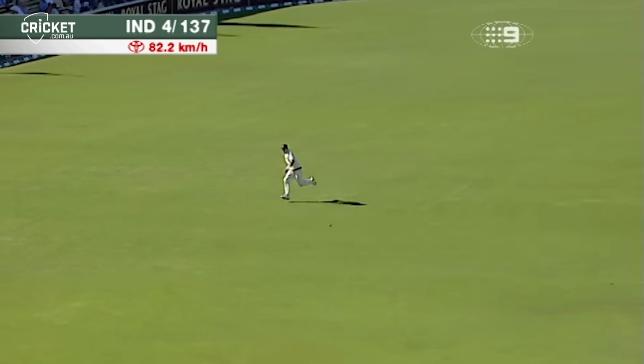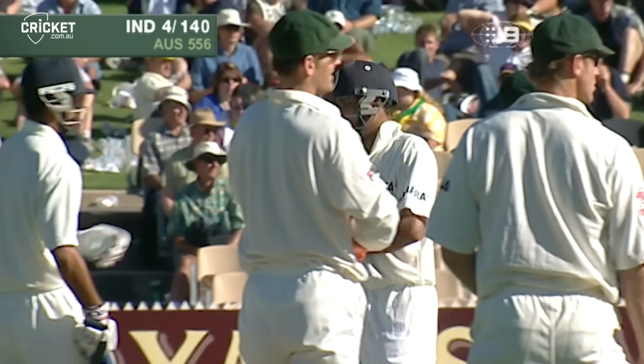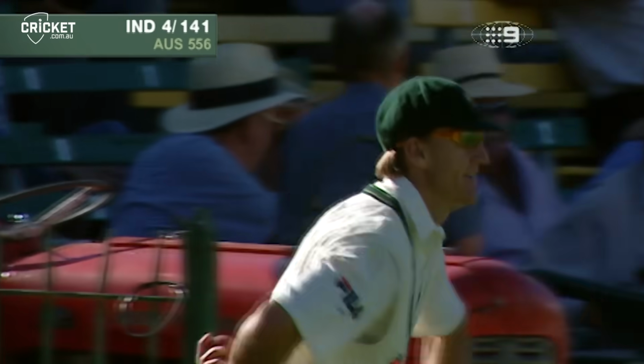That's a lovely shot. Well, he thought about the dive. That would have been a really dangerous one. He could have got himself into trouble there. I think that was a wise decision to bail out.